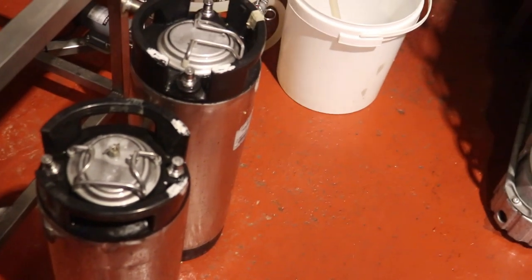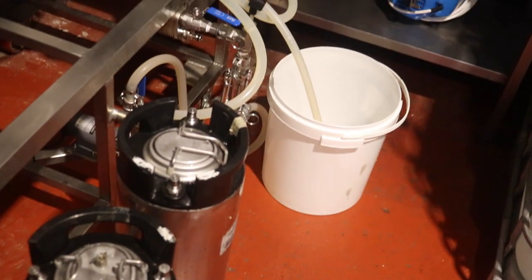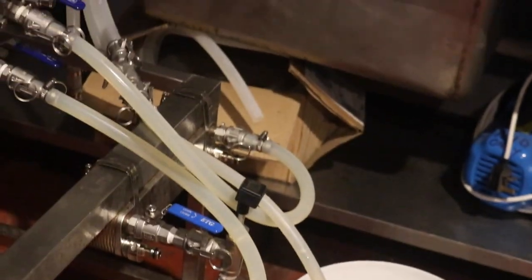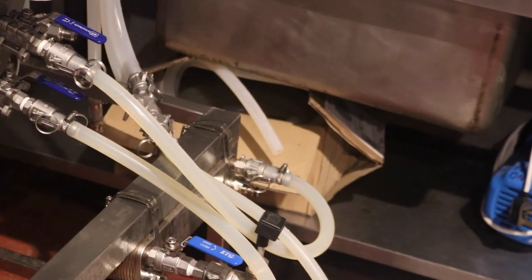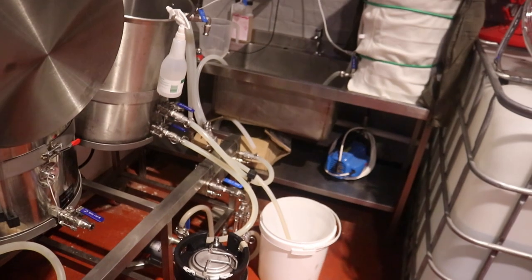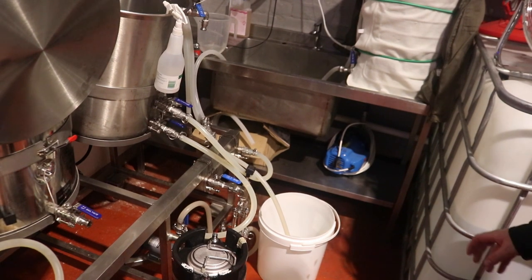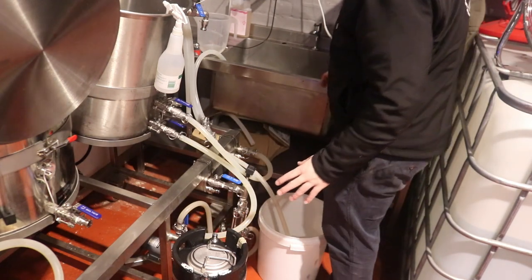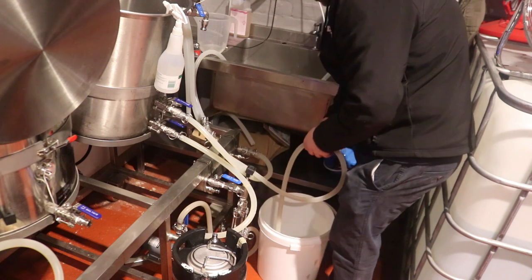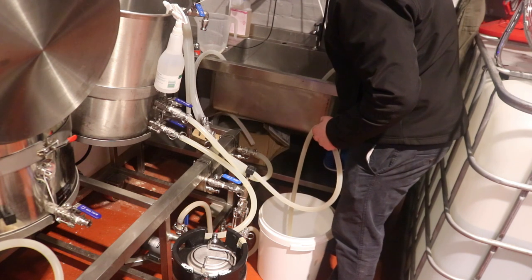So we've got two corny kegs ready to receive the East Coast IPA. And over here, you may think I'm mad, but we're going to try and run it through one of those Y strainers just to pick up the bigger particles. There is a bit of hop material in there, so this is either going to be a disaster or it's going to work. I'm not sure which, and the light's not great over here either, so you'll have to bear with me. But let's just get it flowing first and just see how we go.